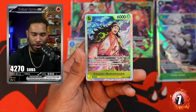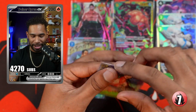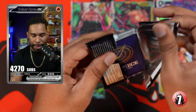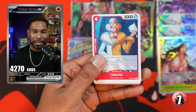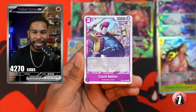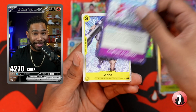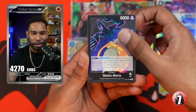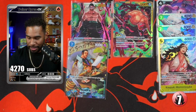And a Momo. Nice little SR. All right. Wow, what a great Wings of the Captain box. What a great Wings of the Captain, OP06. Do I have to go get another box now of this? Oh my goodness. Gecko Moria, Gravity Blade, Raging Tiger.